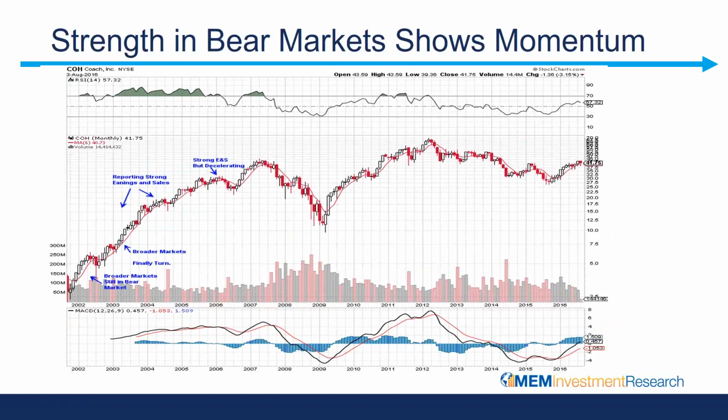And indeed, this is taking us back to this period here. The broader markets did finally turn here, but prior to that, the stock was just ignoring the rest of the market and going up. And Coach indeed did go on from that '03 to '07 period to be a huge winning stock. So that's another important point in trying to identify momentum stocks.